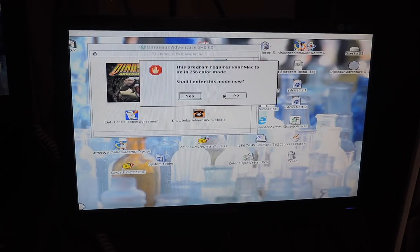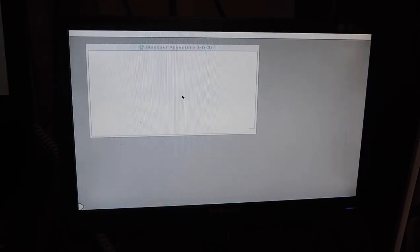Alright. Let's switch to 256 color mode and let the adventure begin!